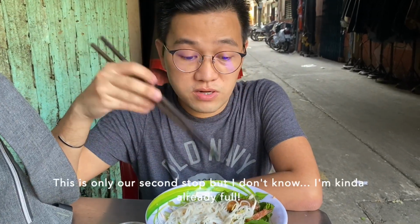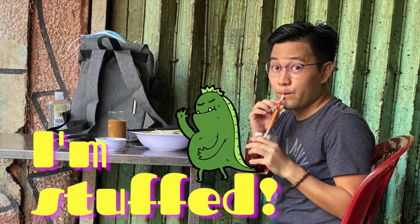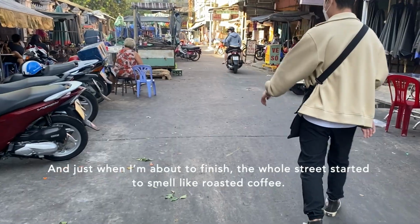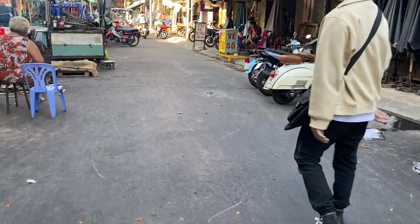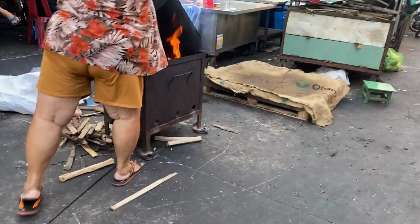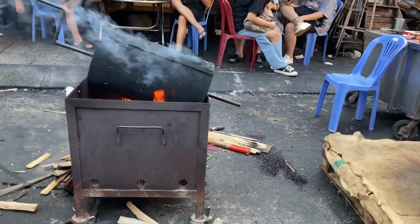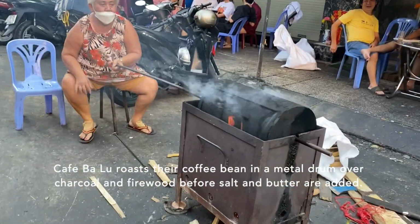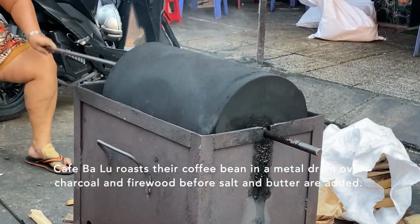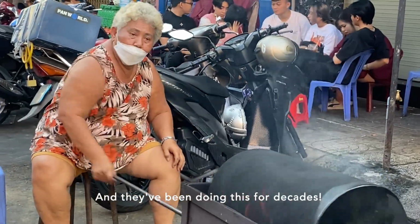This is only our second stop, but I don't know, I'm kinda already full. And just when I'm about to finish, the whole street started to smell like roasted coffee. Isn't that cool? Cafe Balu roasts their coffee beans in a metal drum over charcoal and firewood before salt and butter are added. And they've been doing this for decades.